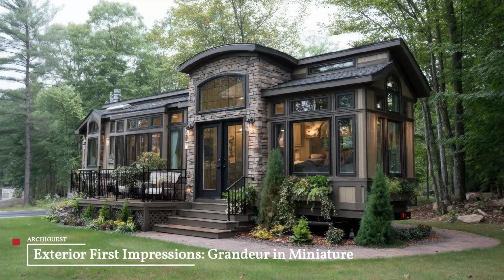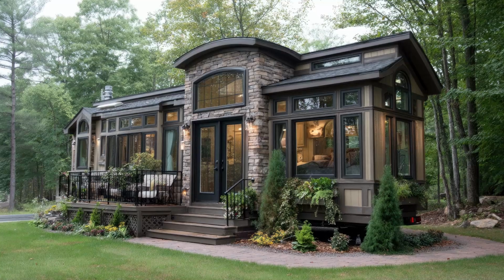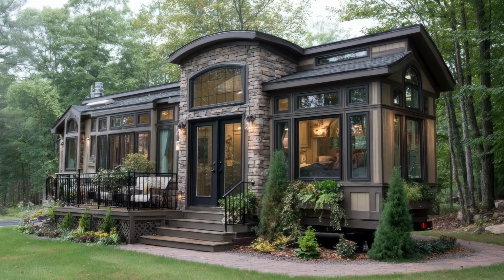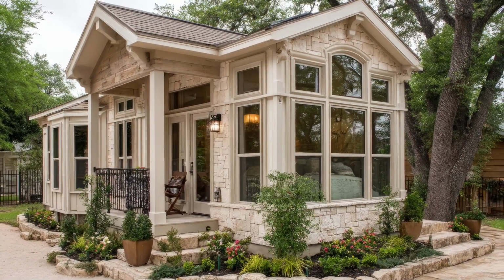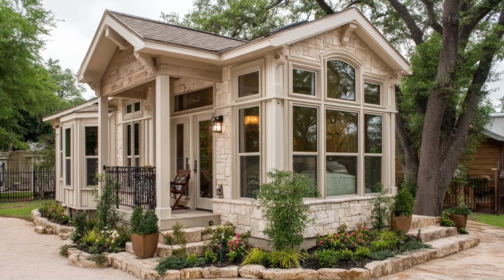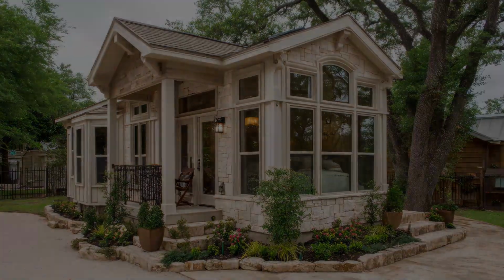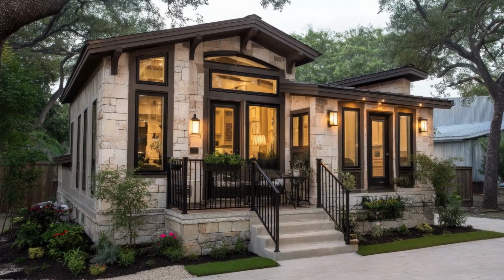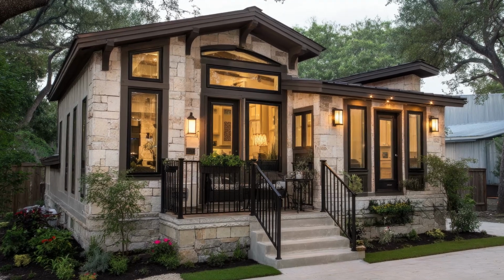As we approach the house, the exterior immediately challenges the expectations of what tiny should look like. From the street, you're greeted by tall windows framed in elegant trims, stone-clad siding reminiscent of European villas, and a roofline that echoes the sweeping curves of an estate home. Despite its compact size, the architectural details are refined, giving it a stately presence. This isn't just a downsized house, it's a mini mansion designed to impress right from the curb.